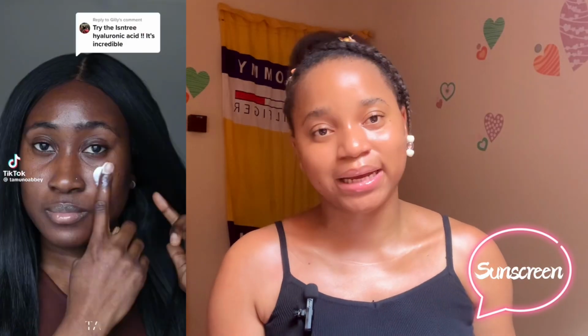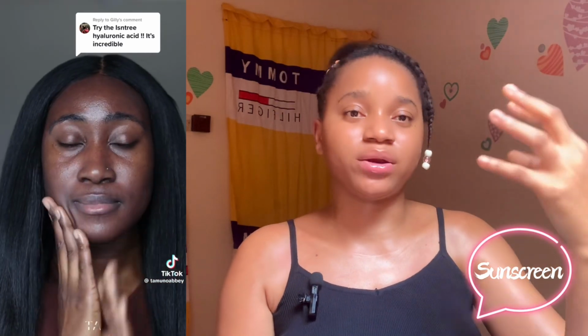This sunscreen is good for all skin types. It will not leave a white cast on your skin. Okay, when you make use of this sunscreen, it is not going to give you too much of a dewy finish, and it is also not going to give you a matte finish. So your skin is not going to be looking greasy. So this is a very nice sunscreen that you can make use of, the Isntree Hyaluronic Acid Watery Sun Gel.